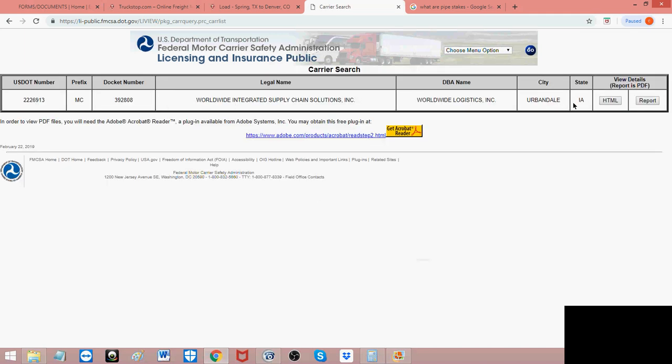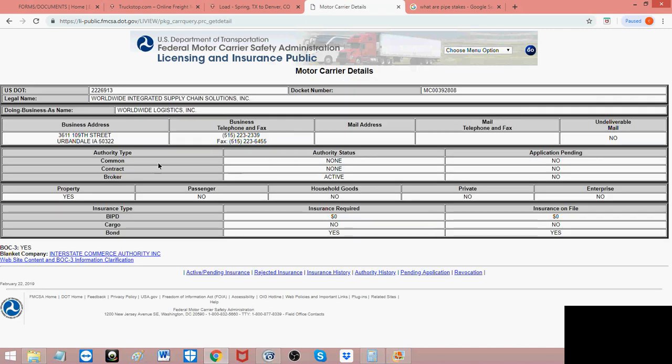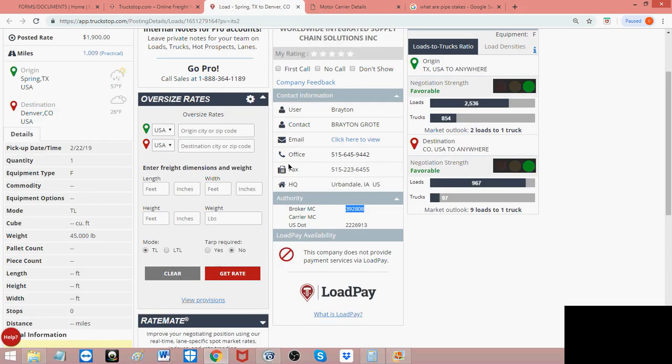Okay, Worldwide Integrity out of Iowa. Let's look them up. They are an active broker, and they're just property brokers, which is the standard ones. Okay, so they're good. So let's give them a call and check on this load. See, that quick little extra step can go a long way, because earlier we discovered one whose insurance is getting ready to expire. Why would I run under a brokerage who doesn't even have insurance themselves? That's going to affect my factoring company if my carrier has a factoring company.